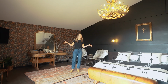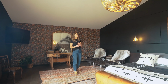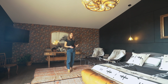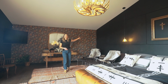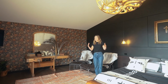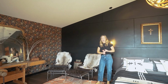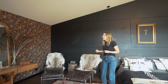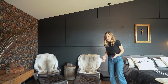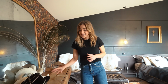So we are now in the sleeping quarters, and I just must admit, this is the ultimate reflection of the owners. We obviously got a sense for how much passion and enthusiasm they have for collectibles. Well, it completely translates in here as well. The collectibles continue, but not only that, there are modern pieces as well. It's very dark, very moody, very ambient, very gothic, but at the same time incredibly cozy. Amazing Danish furniture pieces have been mixed with old antiques as well.